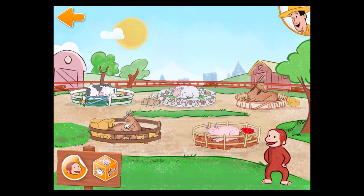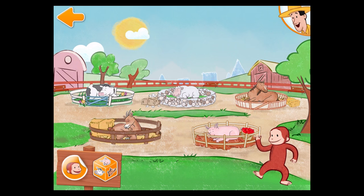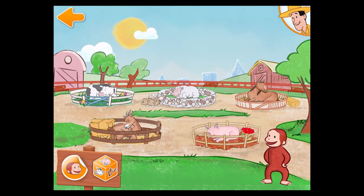Welcome to Old McDonald's Farm. Isn't there a song about Old McDonald? Do you know it? George loves farm animals. He thinks they make funny noises. Can you make a sound like a little monkey? Are you ready to help out on the farm? Well, just tap the animal you'd like to visit.